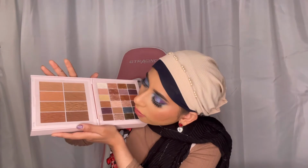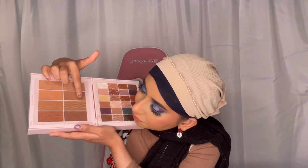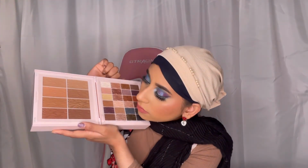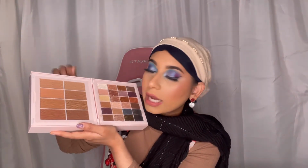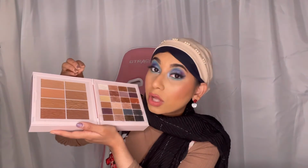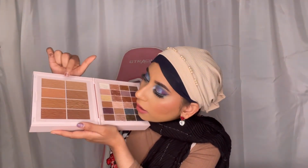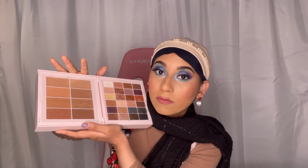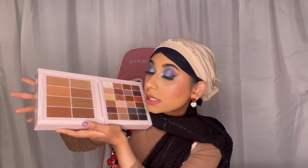Well, actually, I think they're all the same texture. Well, actually, some of them have a little bit of shine, or I guess you would call shimmer in them, to create a glow, if you want that extra glow with these bronzers. So that's really nice. I like that. So yeah, this is a really great product to start with if you want to try out different bronzers, if you don't know what is suitable for your skin tone.